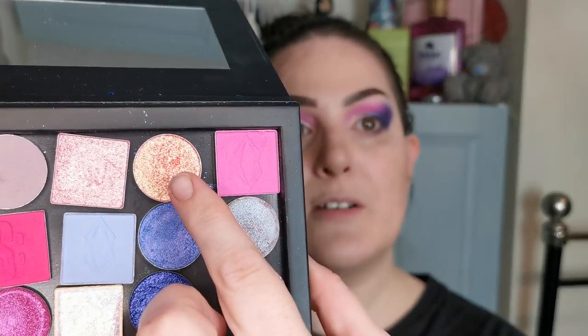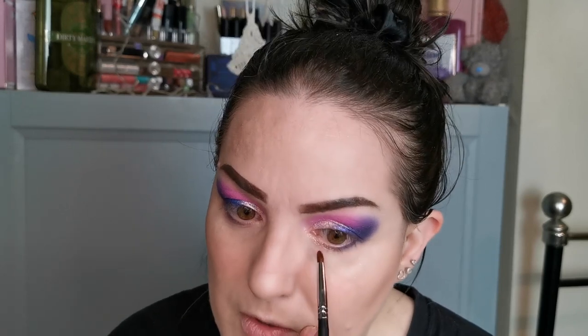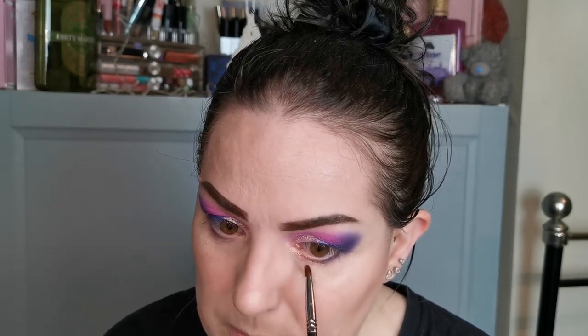First, I am going to go into Nectarine, this one here from the Pastel Roses, and I'm just taking that on a Morphe M149. I am going to give it a quick spray just so I don't get the fallout, and I'm going to take that right on the inner part of my lower lash line.